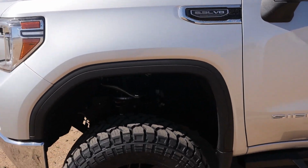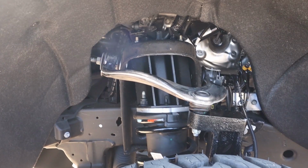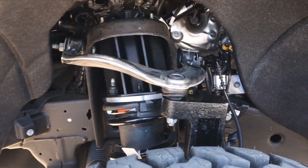So yeah, about the kit, we sent this up 6 inches on the Rough Country kit. As you can see, we used a spacer so it maintains the factory ride quality of this truck.